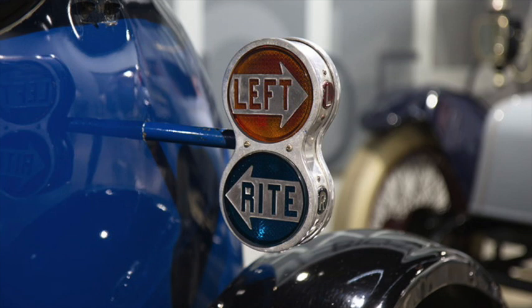However, this car has the steering column on the right side. It's a right-hand drive car. So wouldn't the driver need to see it on that side as well? We can't see around the back of the car to see if it's got the indicators on both sides. I rather suspect it hasn't.